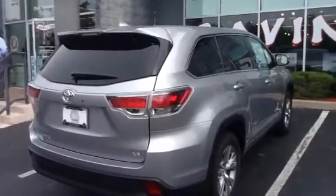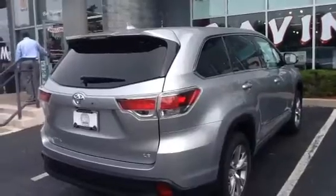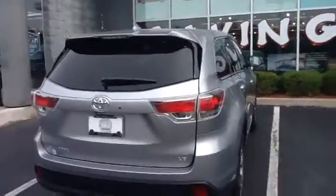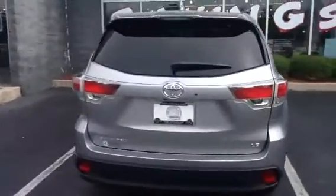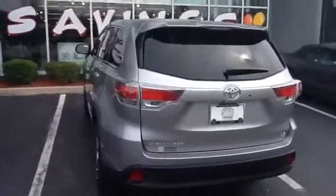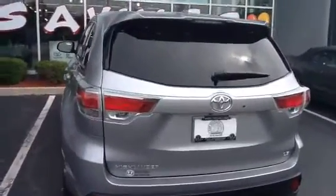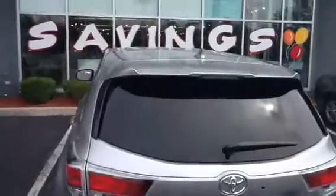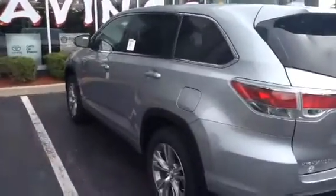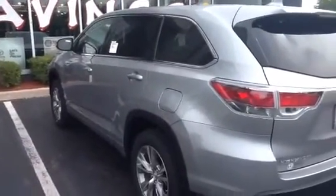I have her assisting me on getting the Highlander, 2015 LE Plus front-wheel drive here up front for us. And also, she will be assisting you on the purchase of the 2015 Toyota Highlander. We have it here in stock. We have two of them. So we look forward to maybe seeing you today. It's brand new. It's the LE Plus front-wheel drive. So come on in. We look forward to meeting you.